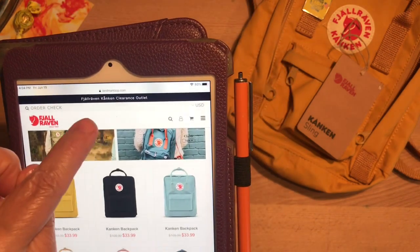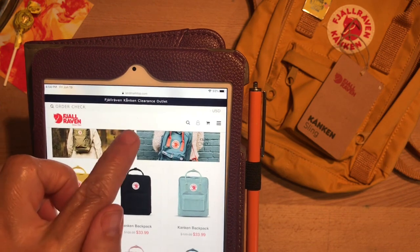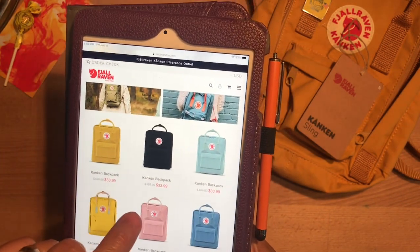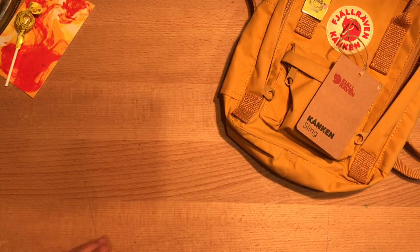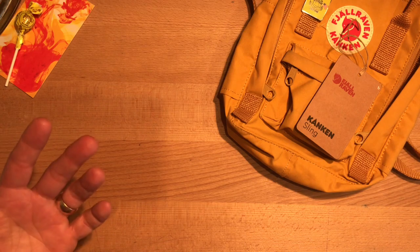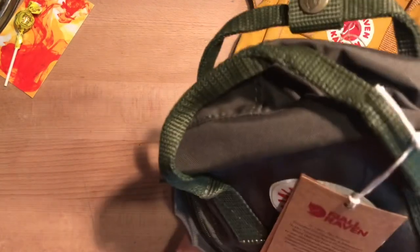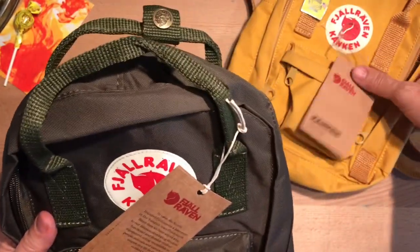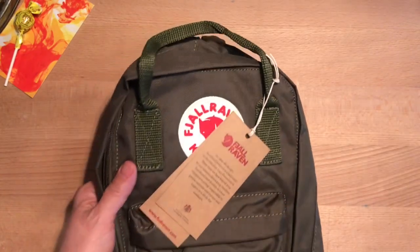So if you get this landmarktop.com Fjallraven Kanken clearance outlet, research it. But what this led me to was a big ripoff. So let me show you what came in the mail today. It did come fairly promptly. But when I ordered that, I was like, this sounds too good to be true. Listen to that little voice in your head, because a lot of times it is too good to be true.